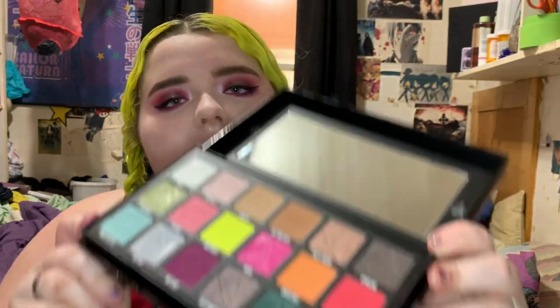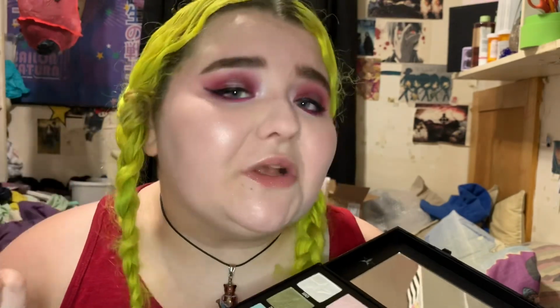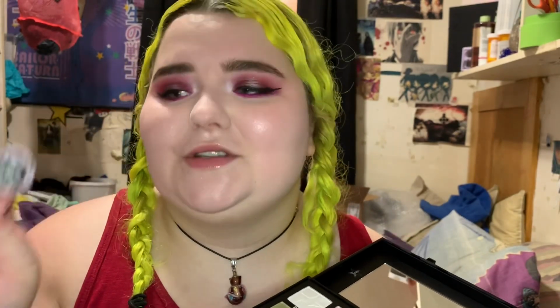This is absolutely stunning. I was so excited, and some people are very mixed on how they feel about the colors in the palette. I personally love this color scheme. If you're wondering what's on my lips, I am wearing the gloss Shane Glossin, which is so dope of a name, and this is amazing. The imprints on the palette are just stunning. I did this look with this palette and I really like how it turned out.